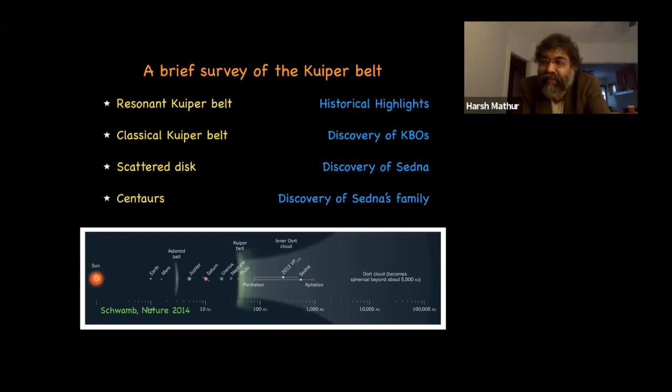But there's a whole new family of these, the first of which is called Sedna, and it was discovered in 2003. But many more have been discovered in the last 7 or 8 years, maybe a couple dozen, which I call the Sedna family. And the thing about this family of objects is that they don't come close to Neptune even.